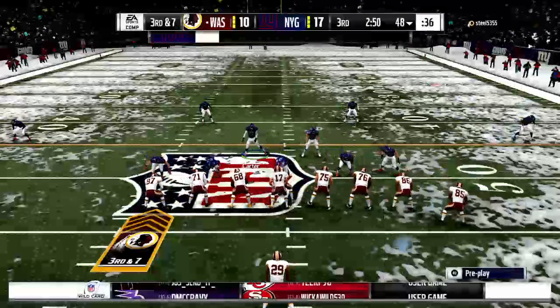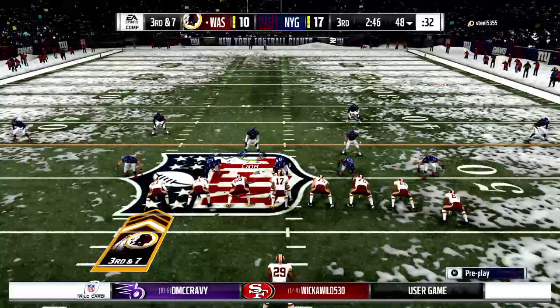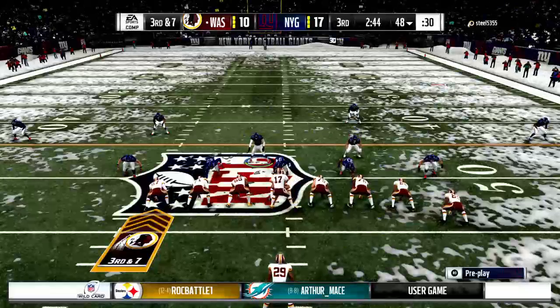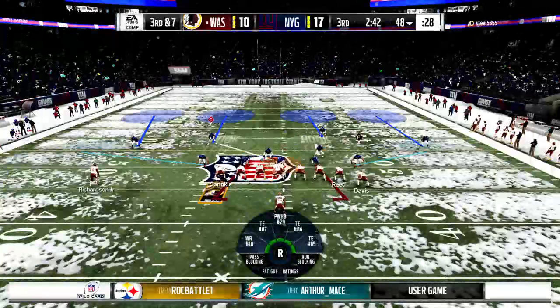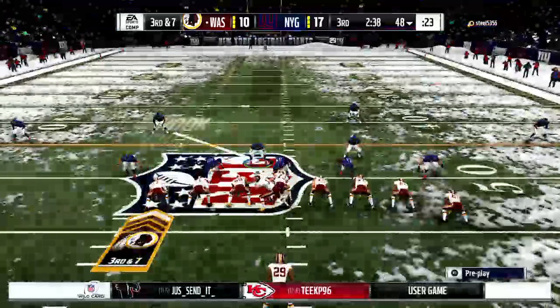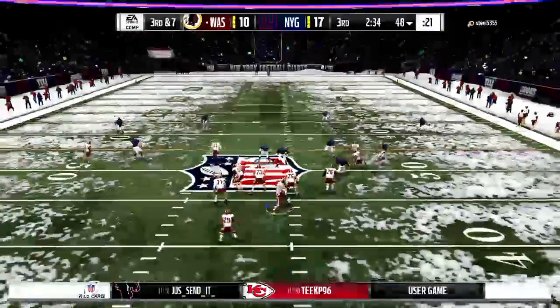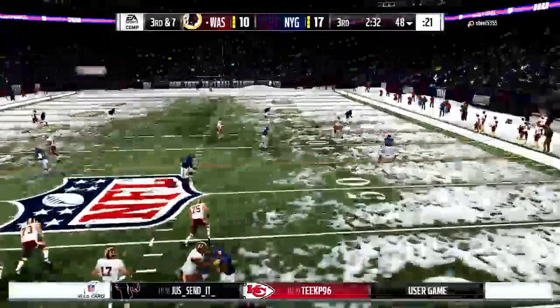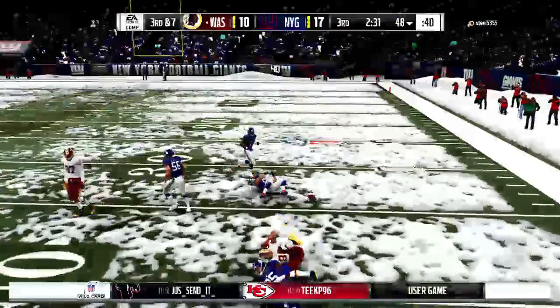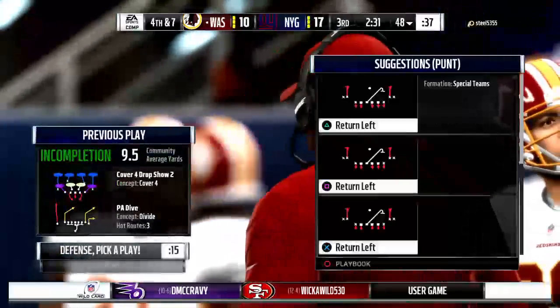The safety, Landon Collins, there to make the tackle. And that run was memorable for only one reason. There was absolutely no place to run with the football. No gaps, no creases, no gain. On 3rd down, Jones, and incomplete. The contact made the ball roam free and brings up 4th down.